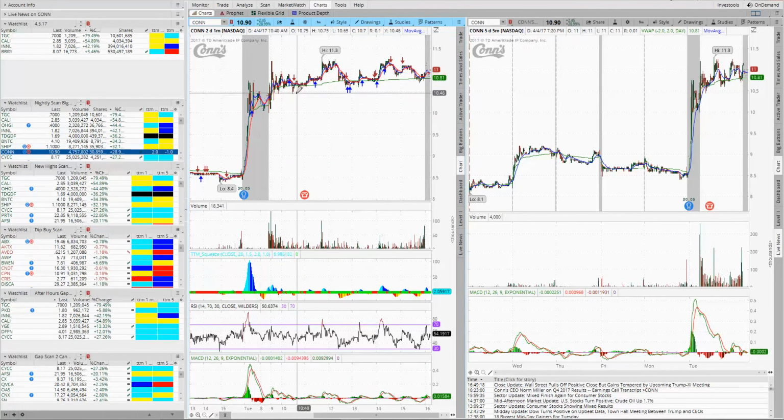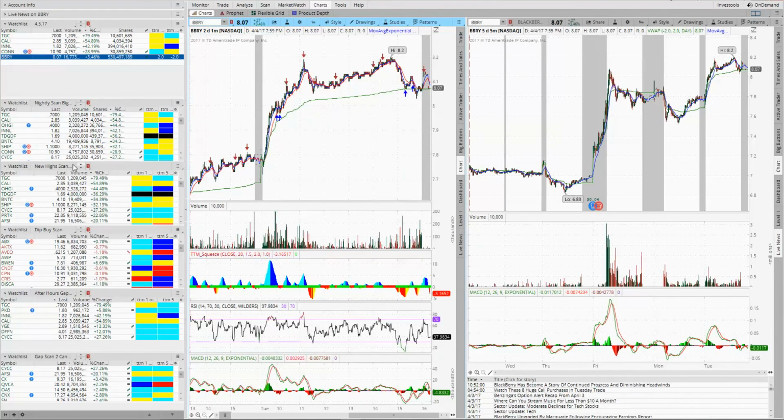CONN. CONN is up from 8.54 to 11.30. Wow, it's up. How many shares? 4.7 million shares. It's holding. I'm gonna put it on the watch list for tomorrow. We'll see if it continues. This was $8 5 days ago. I'm probably gonna give it back, but we'll see.